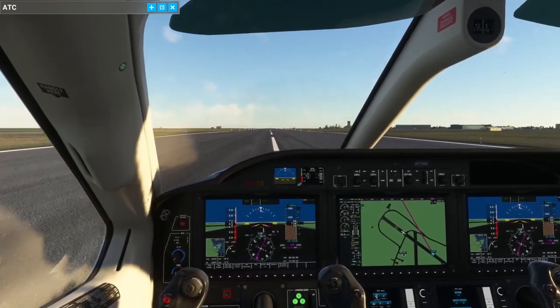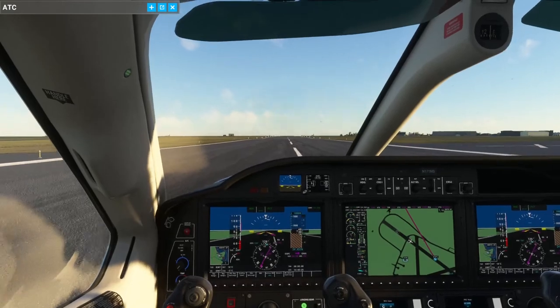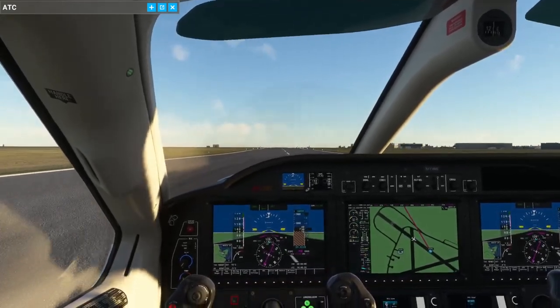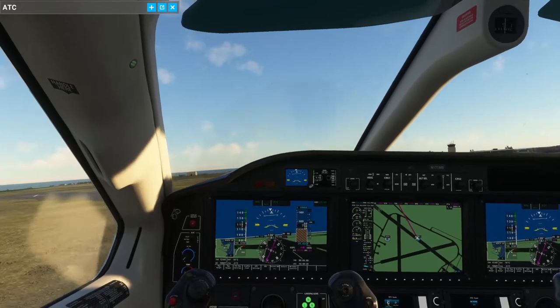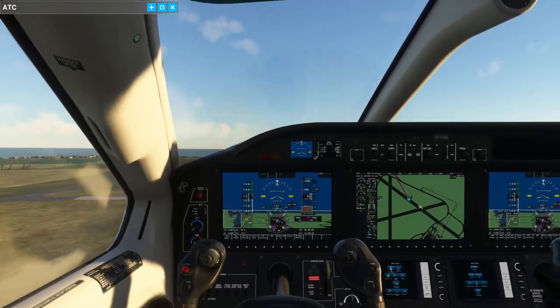Airspeed's live. It's 90 knots, we'll start to rotate. Little bit of a crosswind there, wanting to tip the wing. Gear up. That's 120, flaps up.